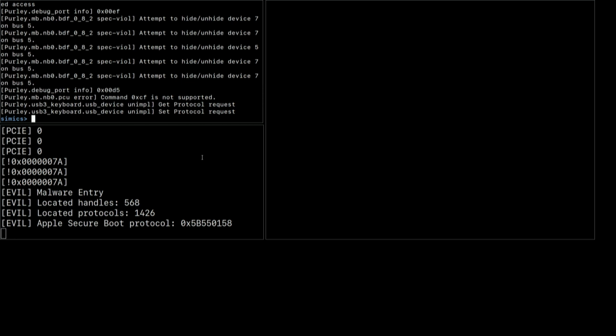Okay. What I have here is the Intel Simics full system simulation environment, and I've booted it to a point where we are simulating that a malicious accessory is plugged in and has a malicious option ROM. So you can see the entries at the bottom left. This is where our option ROM started to run. It located that it has access to 568 handles in the UEFI environment and close to 1,500 published protocols. It was able to go through them and locate the one for Apple Secure Boot and find its address.